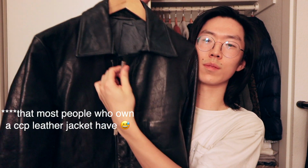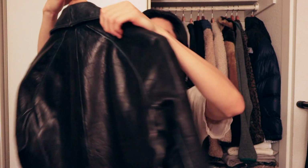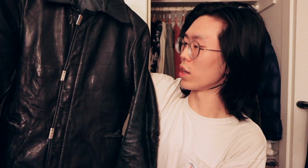You can see these metal clasps in the front. And then it has a zipper behind that as well. But yeah, this is bison leather. Generally people have the horse leather version, but honestly I don't really mind.